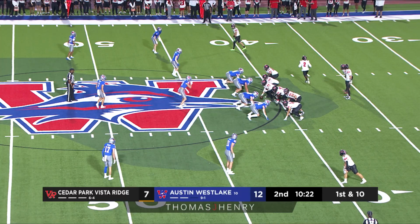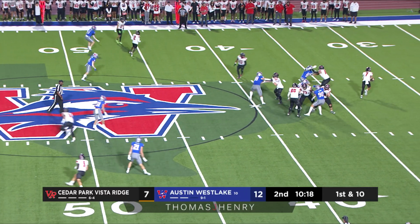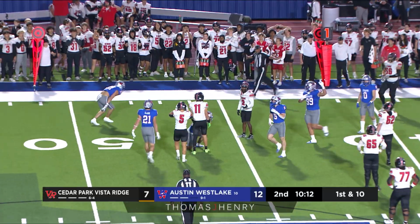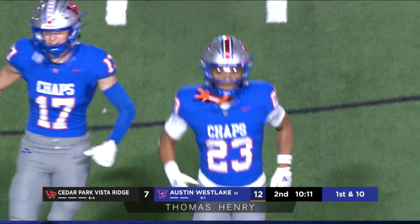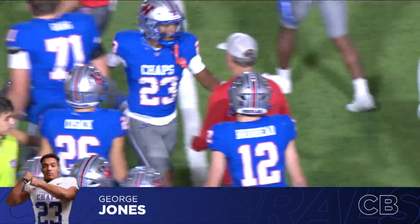No doubt to the formation. Arnaud with a back to his right, that's Jackson. Looking to throw, rolling to his right. Arnaud chased by Carroll, looking to throw downfield, and that pass is intercepted. Once again, the Chaparrals come up with another turnover, and again, it's George Jones. George Jones III got his 3rd last week. Well, you got to add another notch.